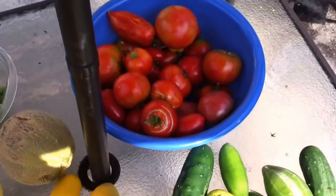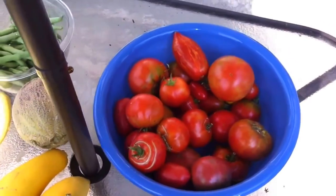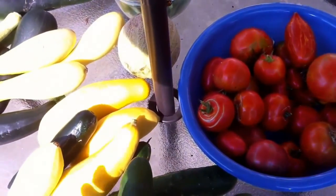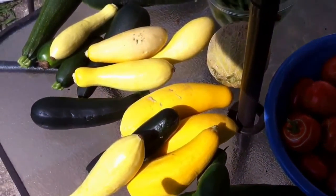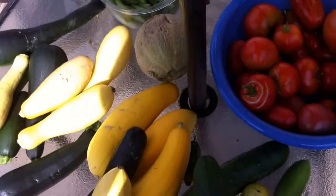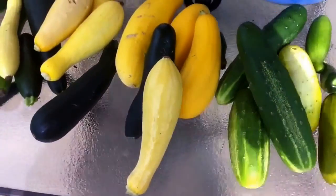But you know, you do what you can, so that's why I like to set up a system like this, because if it was like this year where I just didn't have the time or the opportunity to get out there, then it can essentially still take care of itself and give us some good yields and feed us for the summer.